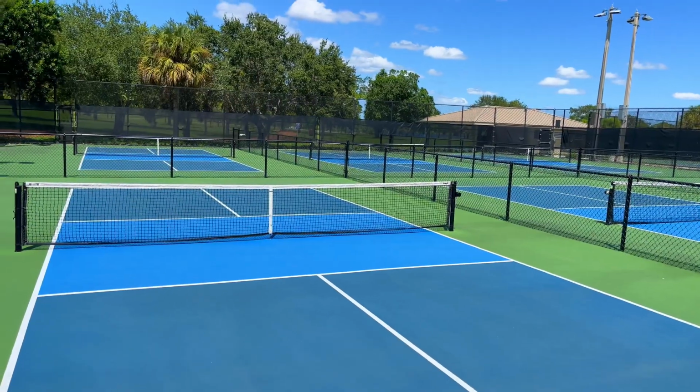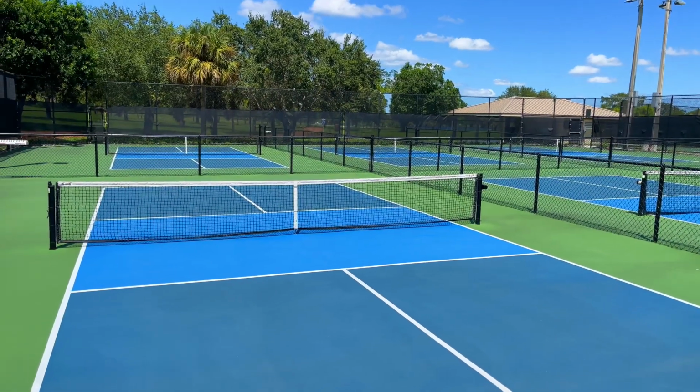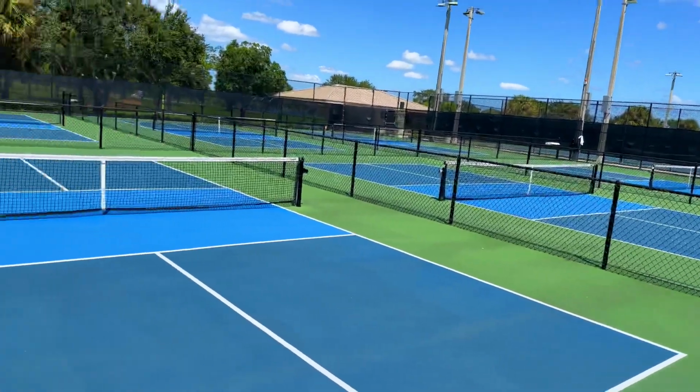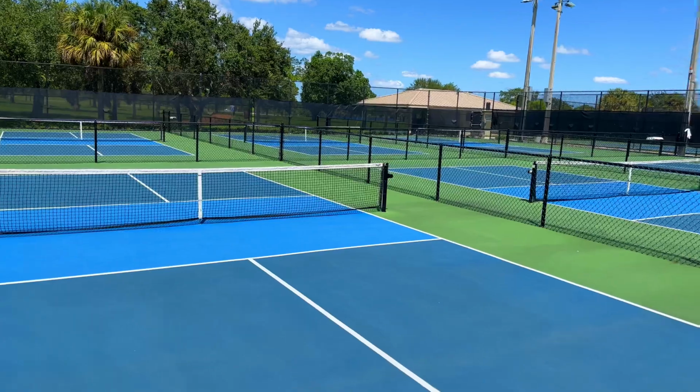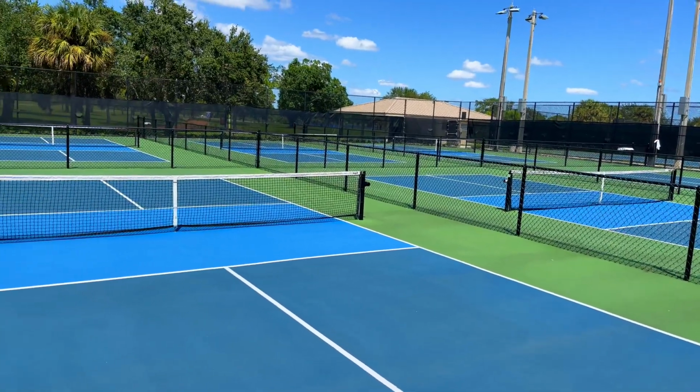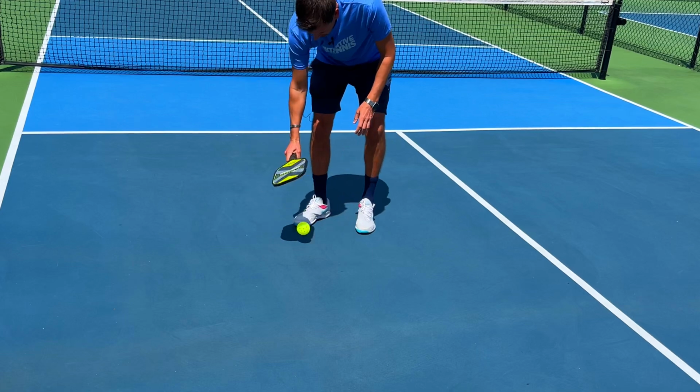And guys, I knew pickleball could potentially be a threat to tennis when these courts were made. See, these used to be 2 tennis courts. So you can fit, let's count, 1, 2, 3, 4, 5, 6 courts of pickleball for 2 tennis courts. But guys, that's not why I knew this was going to be a problem.